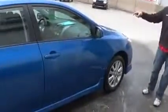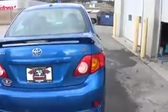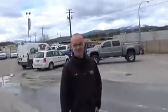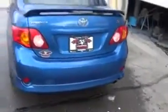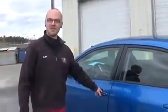But anyways, 2010 Toyota Corolla S. I like it. This is a nice car. It is a nice car, and it's a beautiful blue. If anyone watched the last video, you'll know that I'm not colorblind, because yes, I do know this car is blue. That S is red. Anyway, 114,000 kilometers.